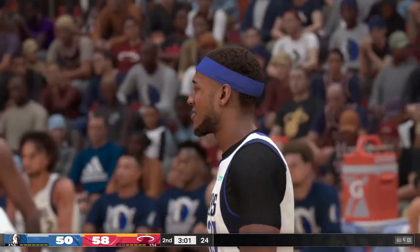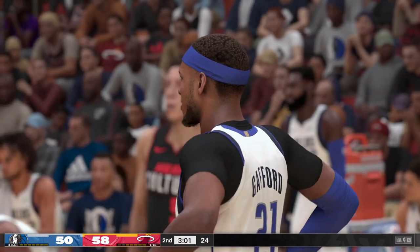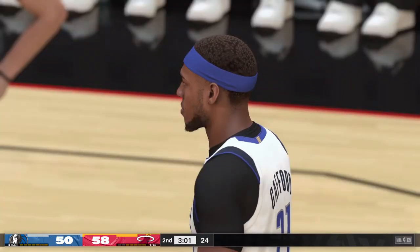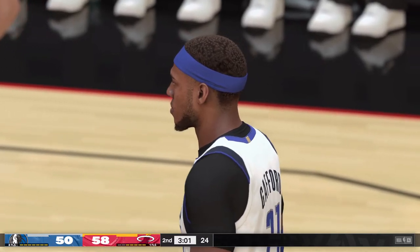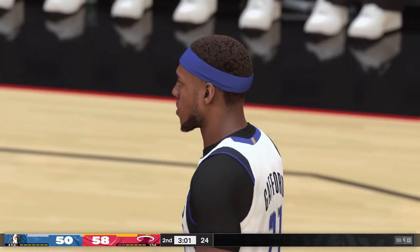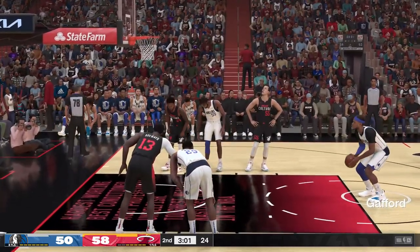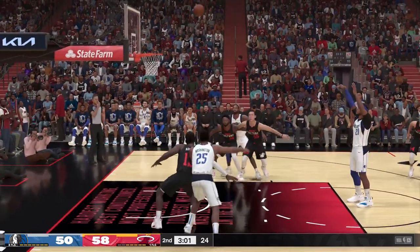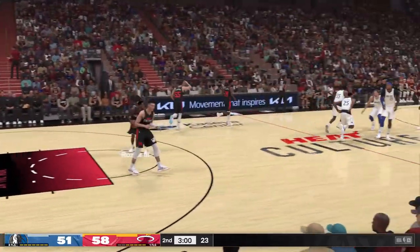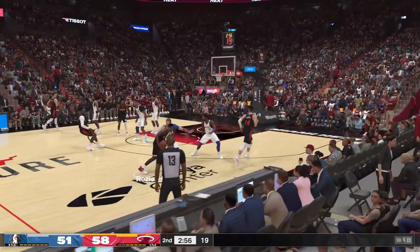And the Mavericks making a change here. Irving's checked in. Mind the lanes. Mind the lanes. One shot. And that one falls for Gafford. And here's Rozier. He brings it up for the Miami Heat. They've led by as much as 10.